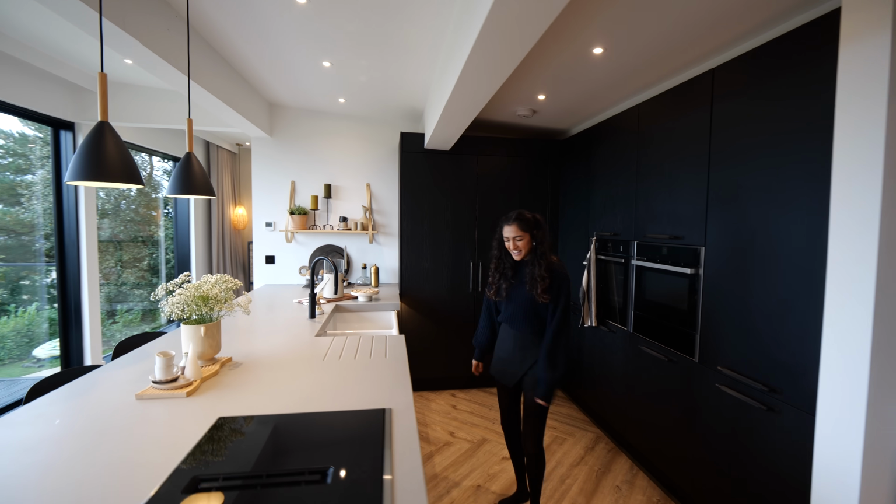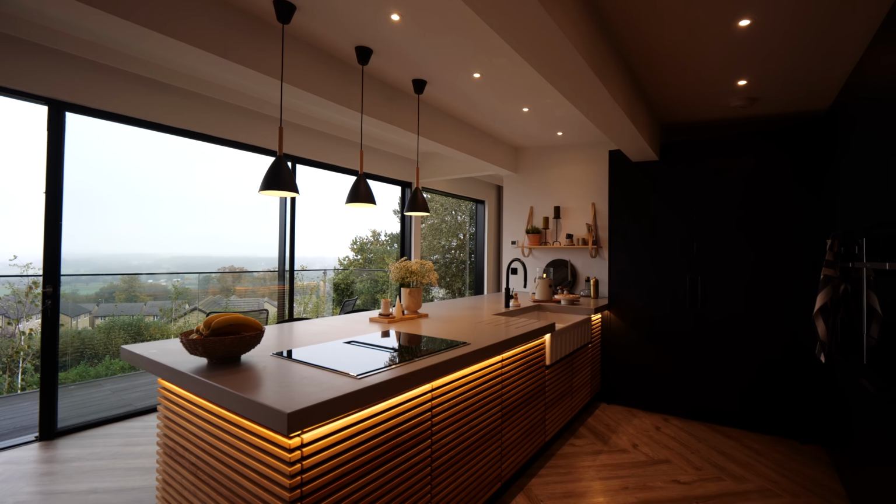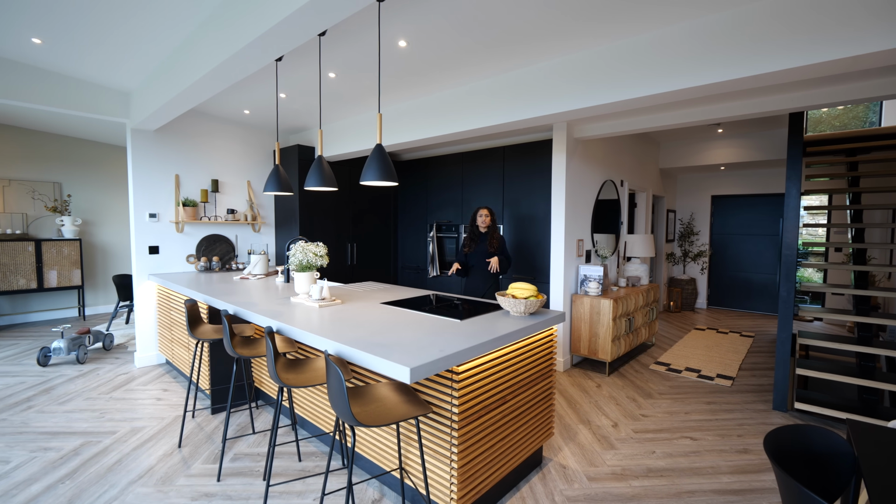Okay. But we have the horizontal wood paneling underneath, which really is the focal point throughout here. And the ambient lighting really adds a lot of textures into this room.